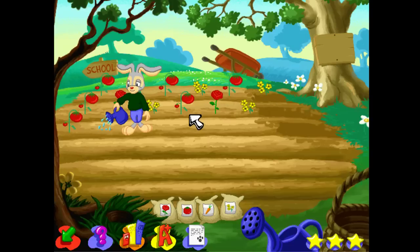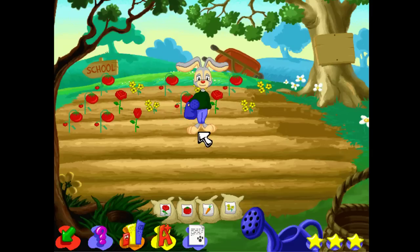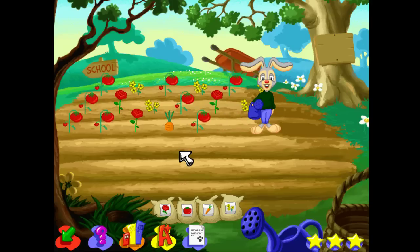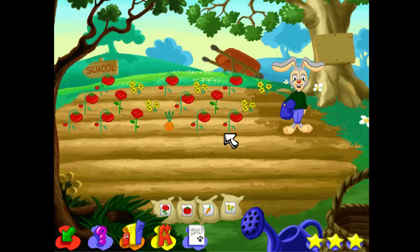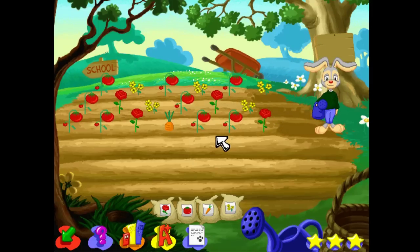Tomato. Tomato. Rose. Carrot. Tomato. Tomato. Rose. Can you guess which plant will grow next? Carrot. That's right. Good job.